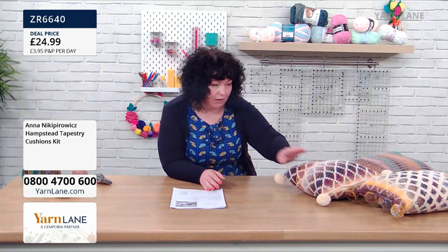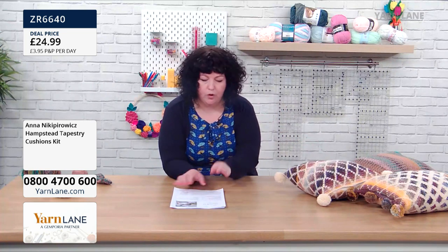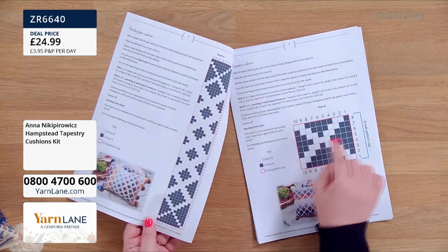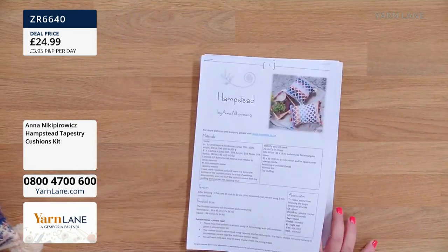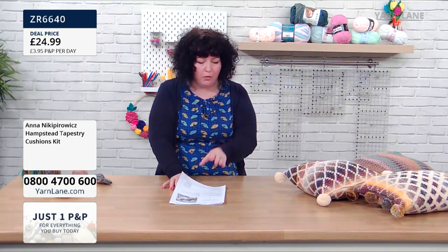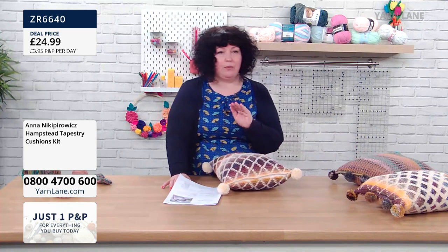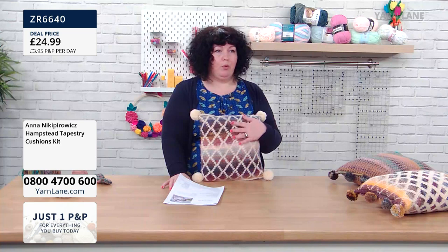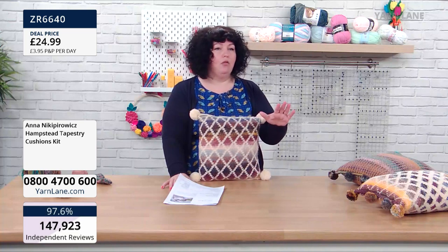Perfect. So in your pattern, you've got a bit written and a bit charted, but most of it is charted. So both cushions follow a chart. They are simple charts, easily memorable. They're not difficult, especially this one. This one is super, super simple, so don't worry. It's not hard to follow.